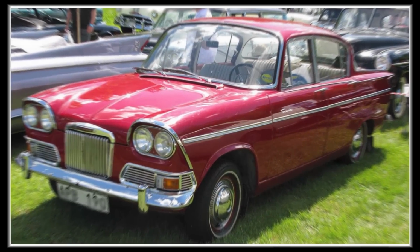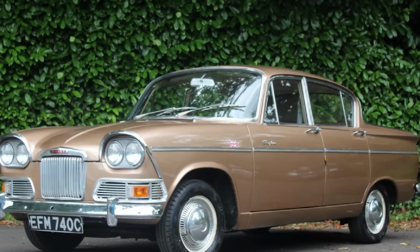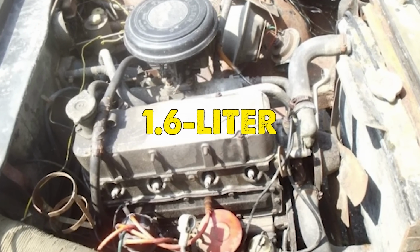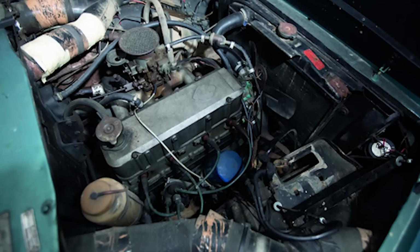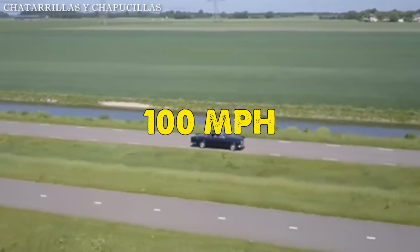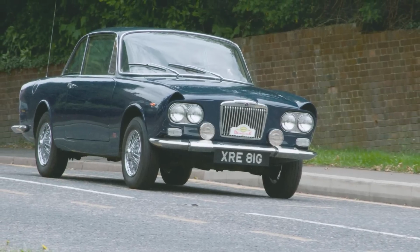The Sunbeam Venezia was based on the chassis of the Humber Scepter, another model from the Roots Group lineup. The Humber Scepter's platform provided a solid foundation, and its dimensions made it suitable for a stylish two-door coupe. Under the hood, the Venezia was powered by a 1.6-liter, 1,592 cc four-cylinder engine. This engine produced 88 horsepower at 5,800 revolutions per minute, enabling the car to reach a top speed of 100 miles per hour.